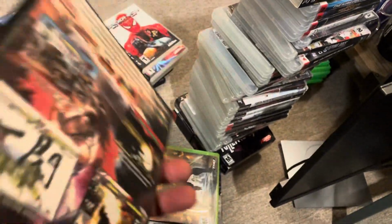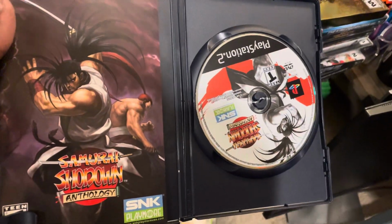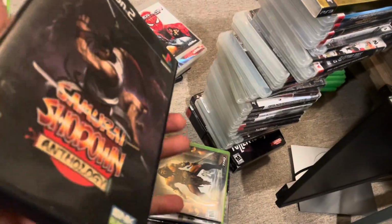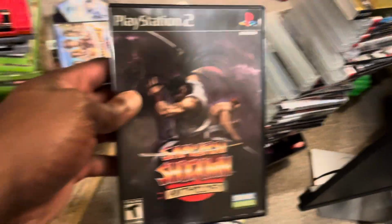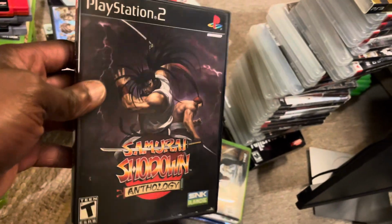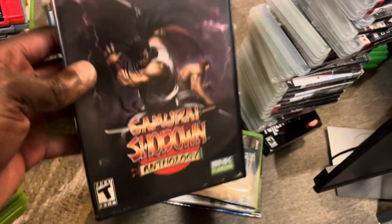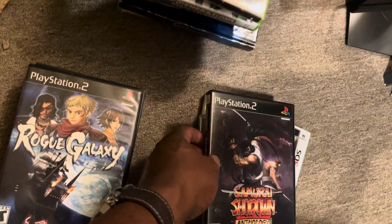I almost passed on it, but of course, when I asked, it was complete. The disc was in really good condition. And the best part about it was that they had this there for $9.99 during the 4 under 10 for 20. So with the pro membership, this actually came in at $4.75. So I was not mad at all. I wasn't going to pass up a complete Samurai Showdown for $4.75. I thought that was a good deal, so I went ahead and snagged it up and added this one to the collection real quick. For $4.75, you can't beat it.